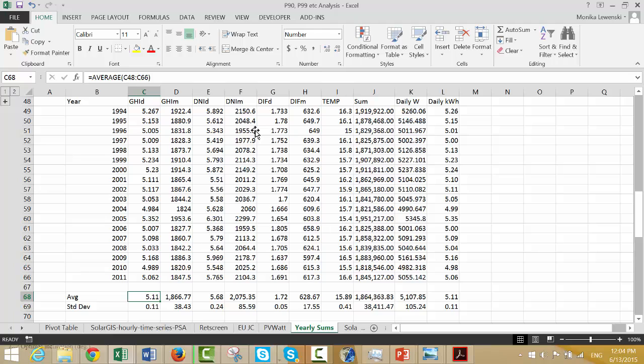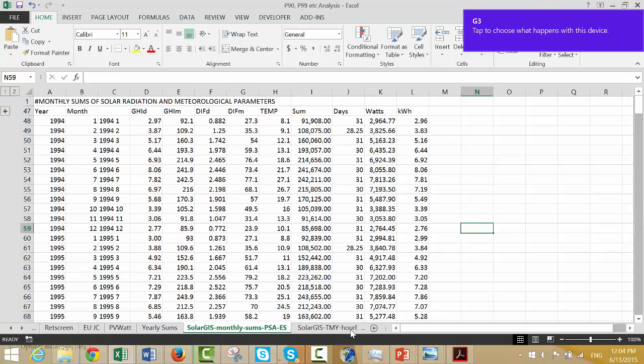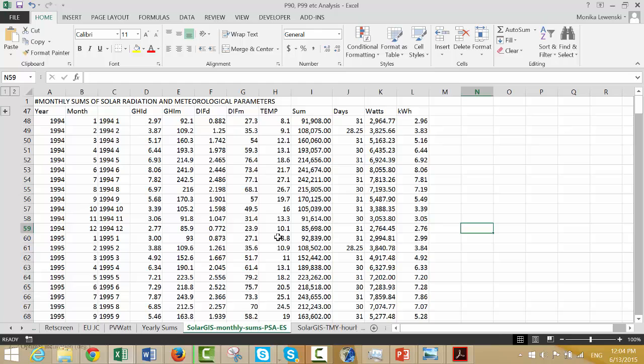They get an average daily irradiation of 5.11. Now, what I did is then find the latitude and longitude of this. And whoops, I've got a phone clicked in here. How do I get rid of that? Okay, come on.